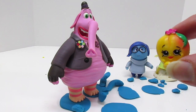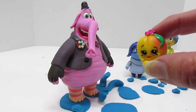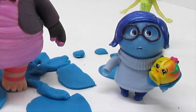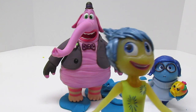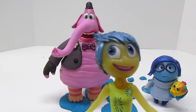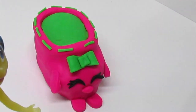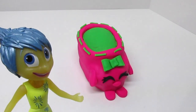Peachy's gonna take you to get some shoes. And I bet we can find another Shopkins stackable brand new season 4 basket. Let's go, Peachy. Wait for me. The shoes are for my poor little bare feet after all. Oh, that's so cute. I love that shoe.